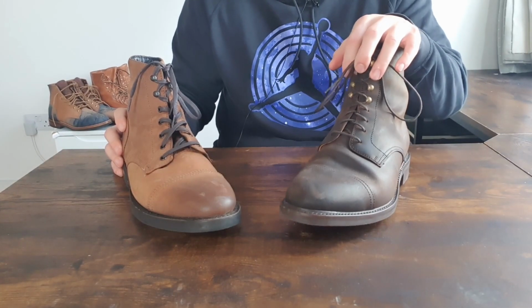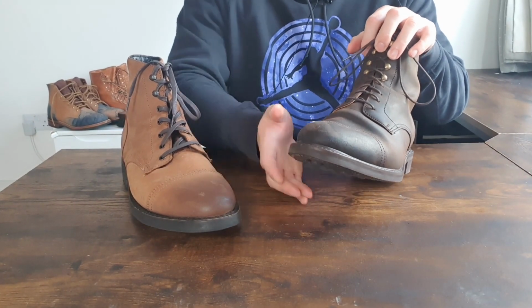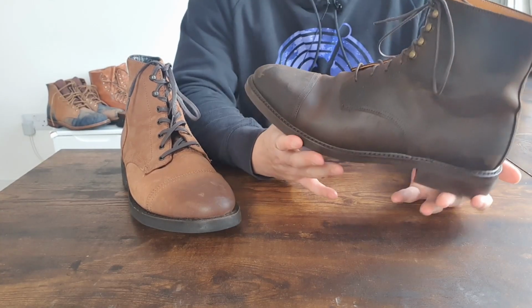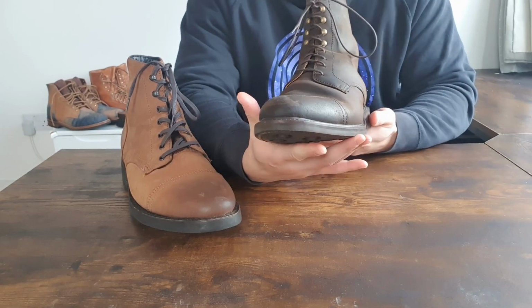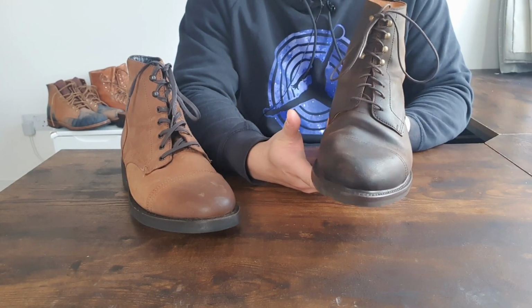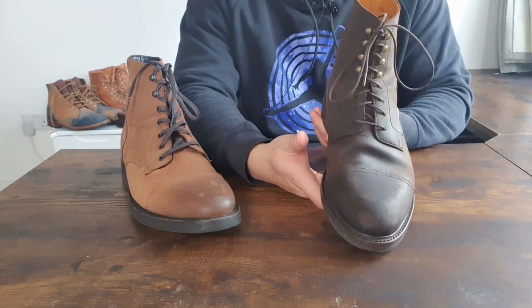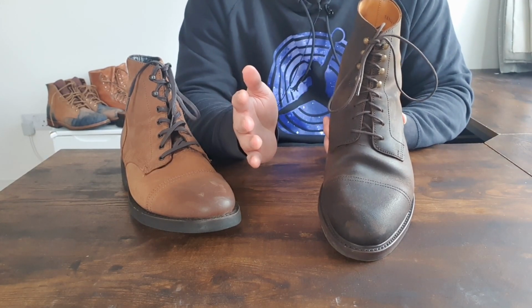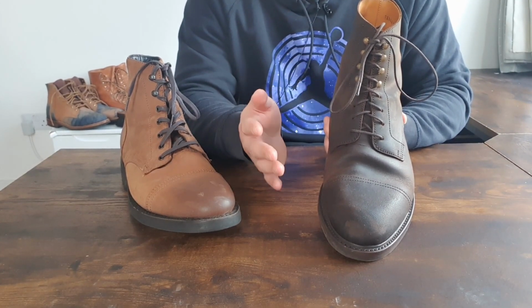As I mentioned before, Berwick is based in Europe, so it's easier to find Berwick in European retailers. I found these in A Fine Pair of Shoes, which is a UK premium shoe retailer, and it was very, very easy to find them in Korea. They have Berwick Korea, they have Japan and Thailand, so it seems like they export to Asia.